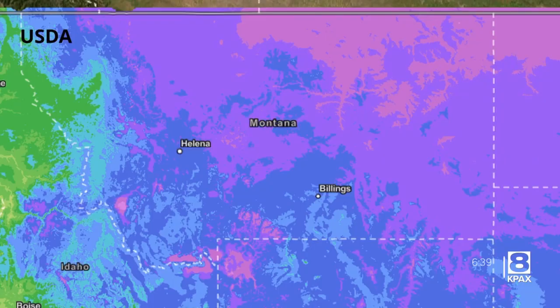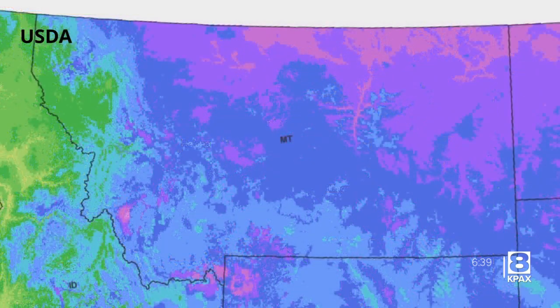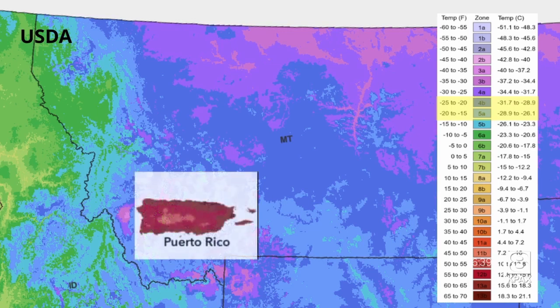Take a look at this map from 2012. The purple sections are some of the coldest zones. Here's a change in 2023. A lot less purple. Billings moved from a 4B zone to a 5A. To put that into perspective, Puerto Rico is in zone 13, the far end of the spectrum.